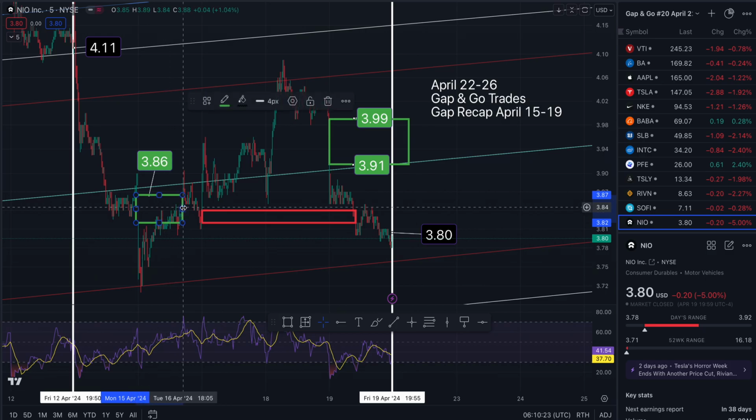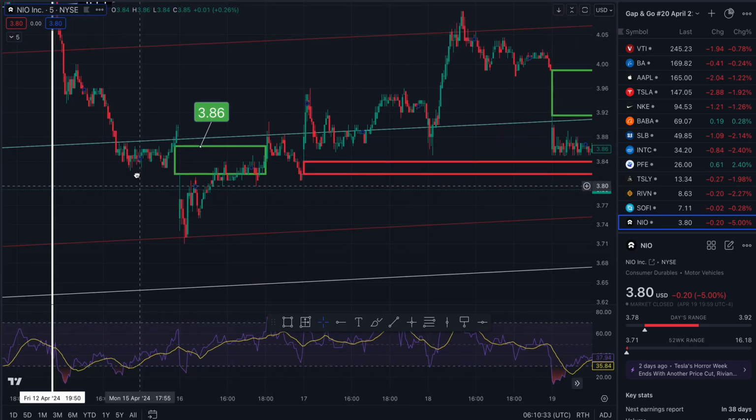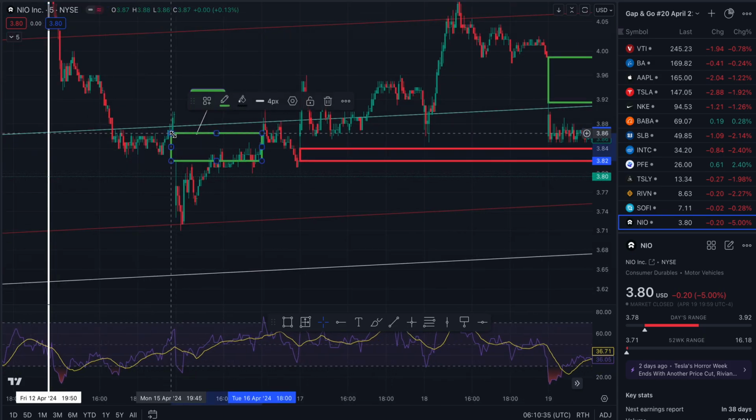And this one touched right here, opened up on Tuesday. Was that Tuesday? Yeah. Make this a little bit wider so I can see just, oh, look at that. I'll turn on my magnet. So that was off just a little bit. So we gapped down, so I anticipate a gap up, and it filled right here, as I mentioned.